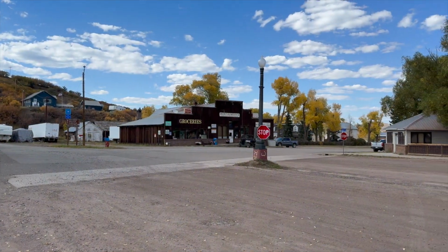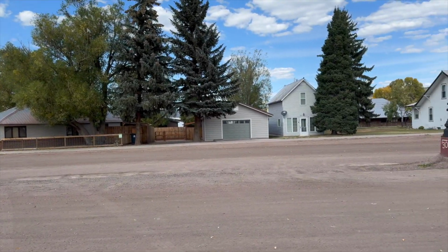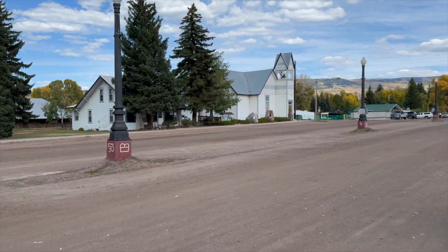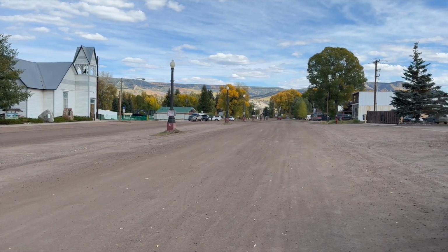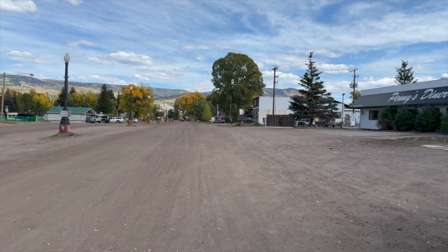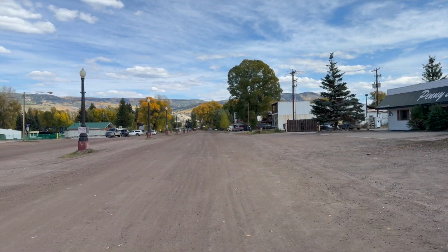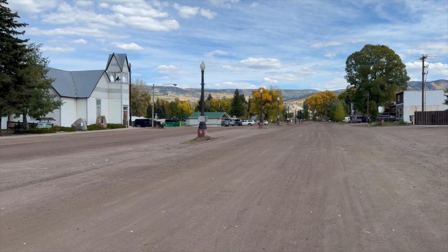Karina and I drove down off the mountain for a little bit of civilization. We are in the town of Yampa. Dirt roads and all. We had lunch at Penny's Diner. Beautiful spot to come and visit.